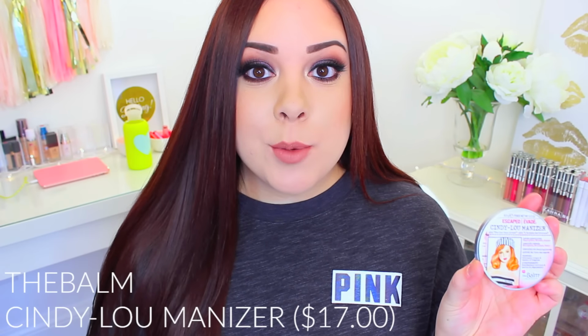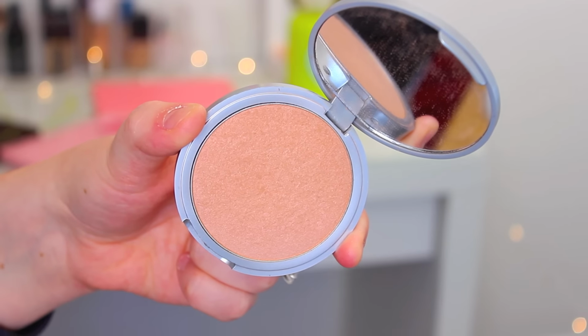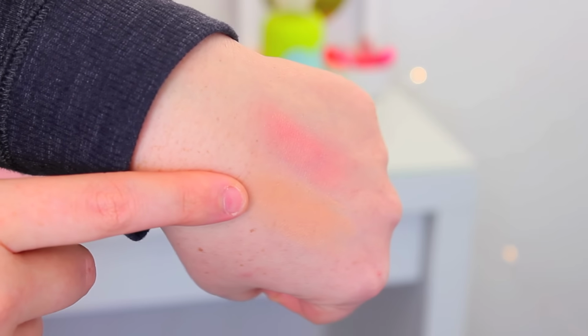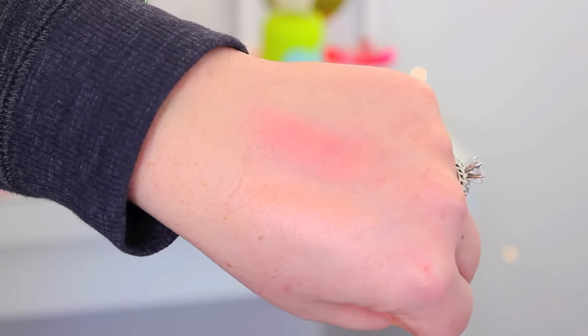My next favorite is from theBalm. It is their Cindy-Lou Manizer, which could be used as a highlighter or a blush. I personally like to use it as a blush because it has a really beautiful rosy pink tone to it, but it has the consistency and appearance of a highlighter. So it's not super crazy shimmery, so I feel like if you apply this all over your cheeks, you don't look ridiculous, but you just have a really subtle, beautiful glow.